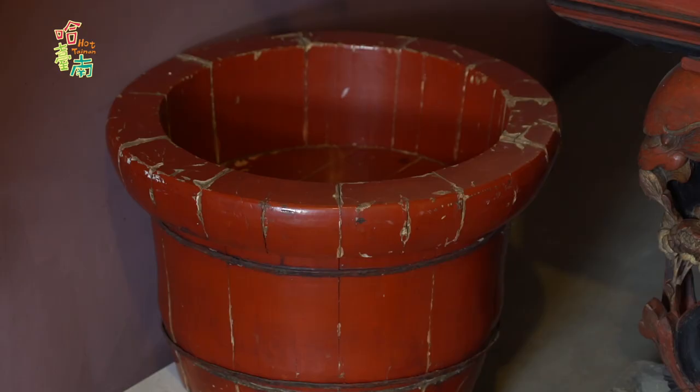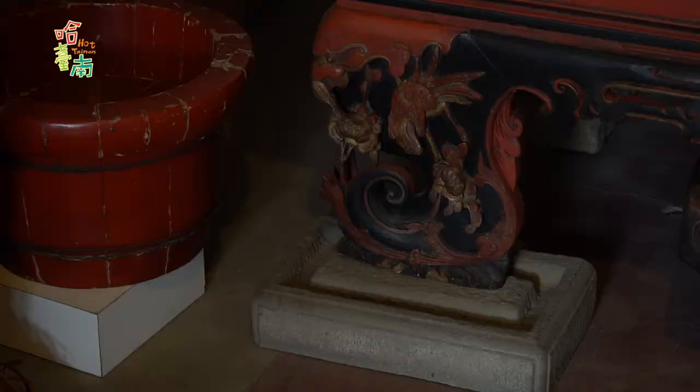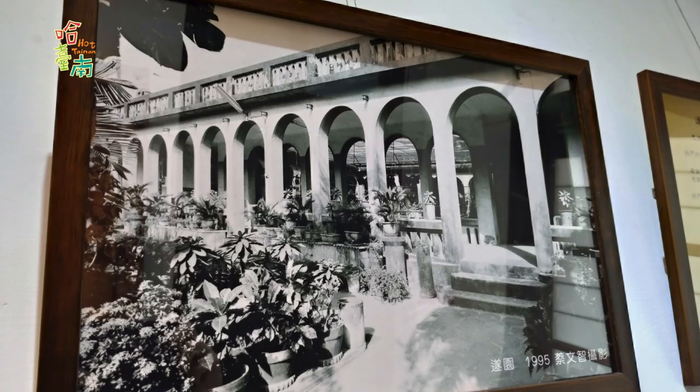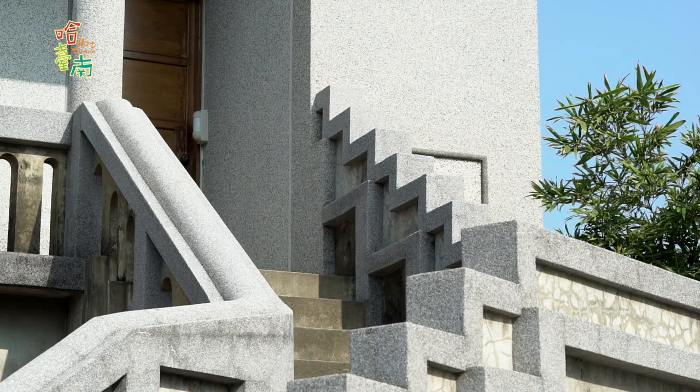Can you guess what a bucket here was for? It's a bucket to put newborn babies. Did you get it right? It's a tool used in delivering babies. Very special, indeed. By the way, why is this place named Fang-yuan Art Museum?